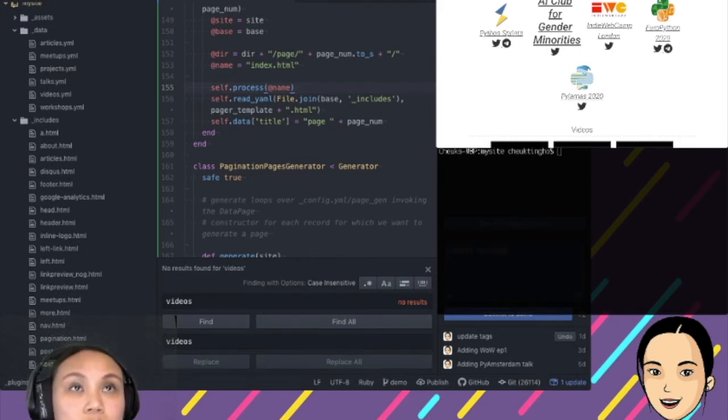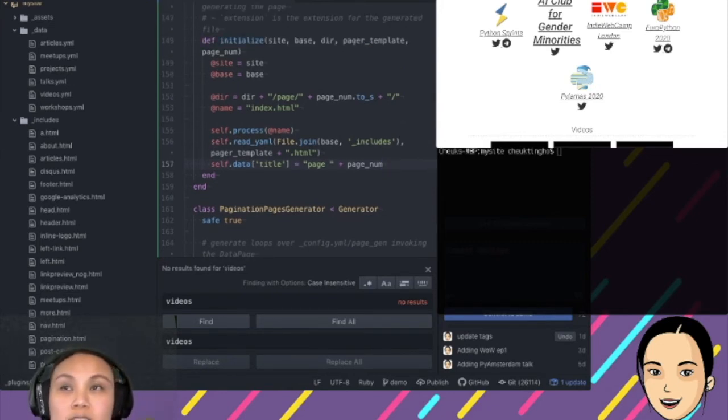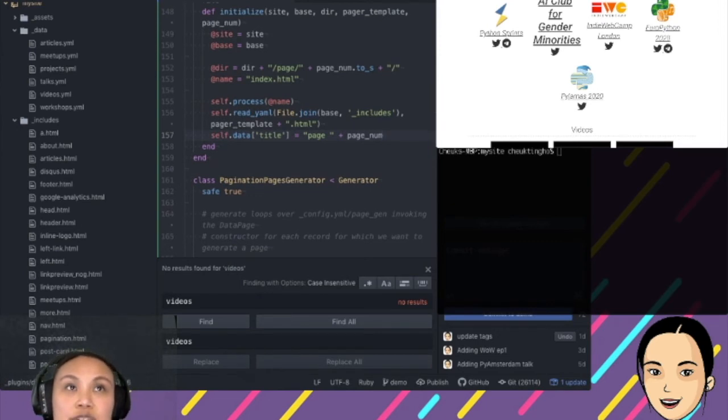So yep, process name, this is fine. Find includes, find our pager template, and then we have... Oh, so there's one thing that I would add in later, but let's keep it for now. Let's see if we can generate it because this is something that I do later. So yeah, this is more or less what we want. So good. This is our pagination page. In this page, it should give me the page number, and this is how I generate the name, the actually direct URL of the page.